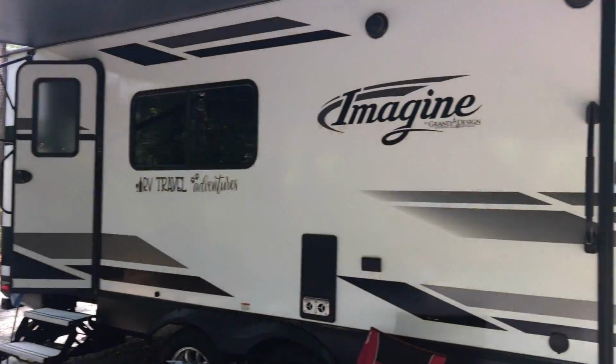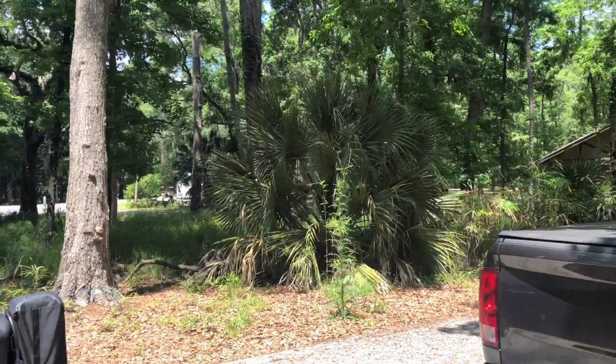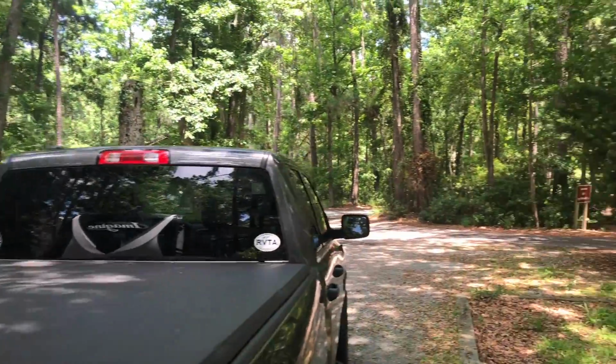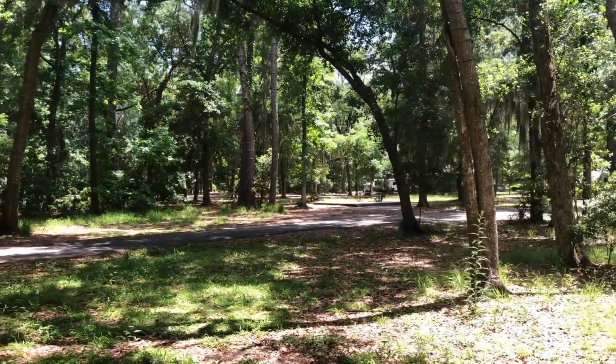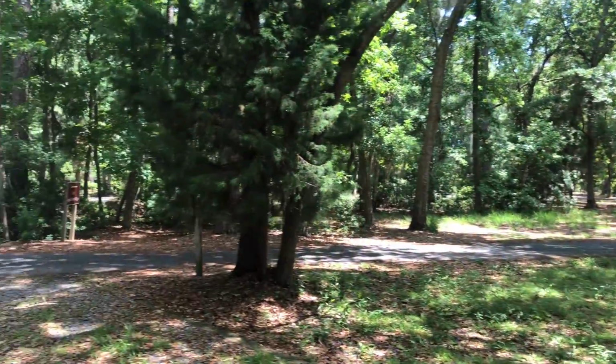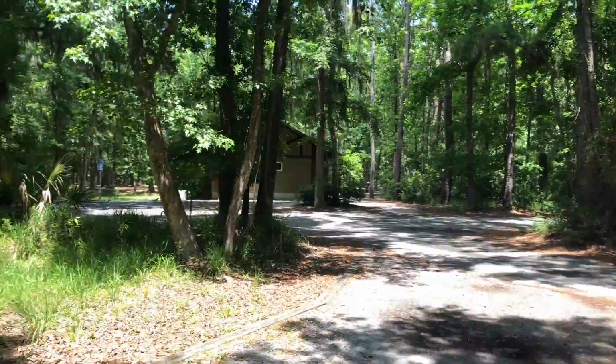Our third category, site privacy. Again, we came in at around 3.5 stars on this because it varies greatly. Both the sites that we were in were very private. Most of the ones on the outside of the loops face into the woods, and because your camping unit is going to be behind you, it's very private. You could barely see anything else going around.